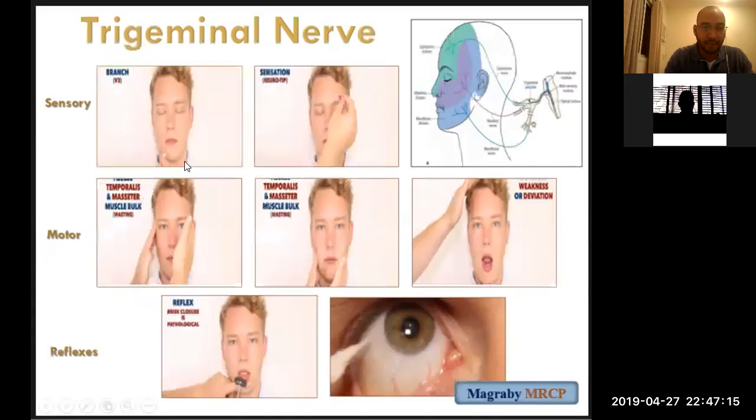In the sensation, you check by the cotton, then by the neurotip, as I mentioned. The cotton here and here, here and here, here and here, comparing one side with the other side, and comparing each side in relation to the reference point in the mastoid process, and also repeating this with the reference point of the mastoid process. This is by the cotton.